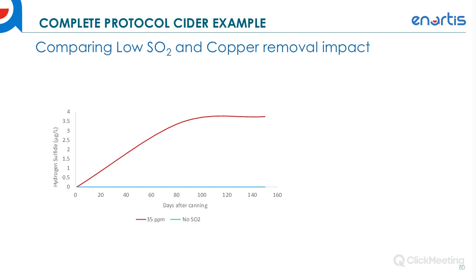We also measured the H2S evolution over time using a similar method that Gavin talked about with the GDT tubes. And what we saw was that there was a decent increase of H2S, well above threshold limits at 2 micrograms per liter. We saw about 3.6 or 3.7 micrograms per liter of H2S over time, where the no SO2 had non-detect levels of H2S over the course of that aging period. So again, just more evidence of the impact of SO2 on the formation of H2S in the canned packaging.